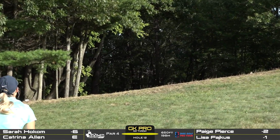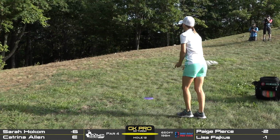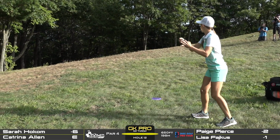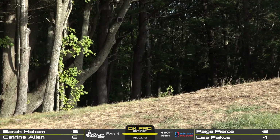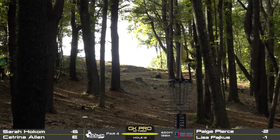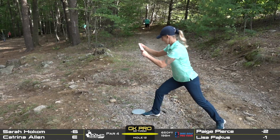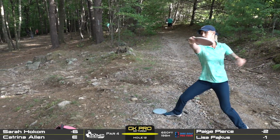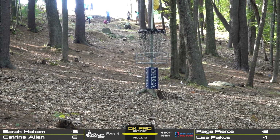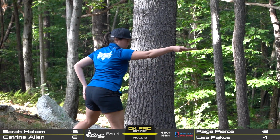Catrina going flex, yeah, with her sidearm X1. Oh, it was looking so good. Angle is right, but just a little bit early on that turn. Wow, Paige's drive. Paige with her Crystal Fierce. And it just slowly goes. Oh, there's a cat. I wondered what happened there. She was fading left, and there's a lot of trees on that alleyway. Cat hitting a tree halfway down and has an outside the circle look for her par.